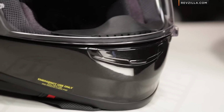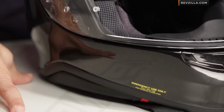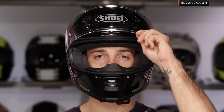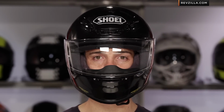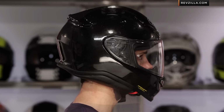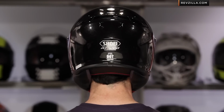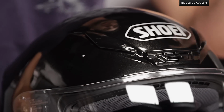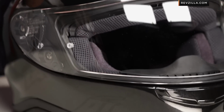Now let's talk about fit before I get into really going into the nitty-gritty nuances of the helmet. Intermediate to long oval head shape on the RF-1200. It's going to be extremely close, if not exactly the same as the RF-1100. They didn't want to mess with a good thing. A little bit longer front to back. It fits me perfect, but it's not an extreme long oval like you'd see from something like the RX or the Signet Q from Arai. It's just long enough to where it fits a lot of the US market really, really well.